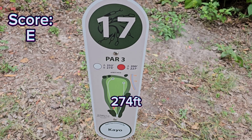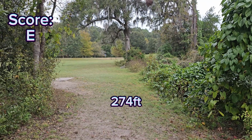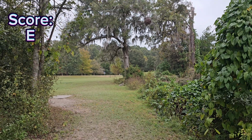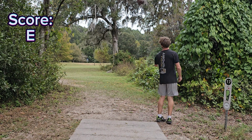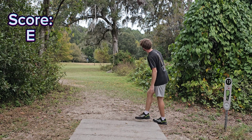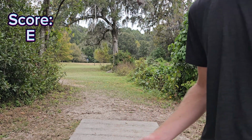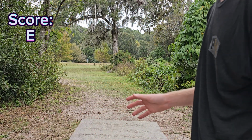Hole 17, position B, 274 feet to the pin. Would really love to pick this one up. For me, this should be just a simple backhand hyzer around this tree. But I've been seeing my own tee shots all day, so I'm not holding my breath. I think I threw it onto the walking path, which I didn't mention as OB. I don't see anybody close to it, and I think I came back in bounds.